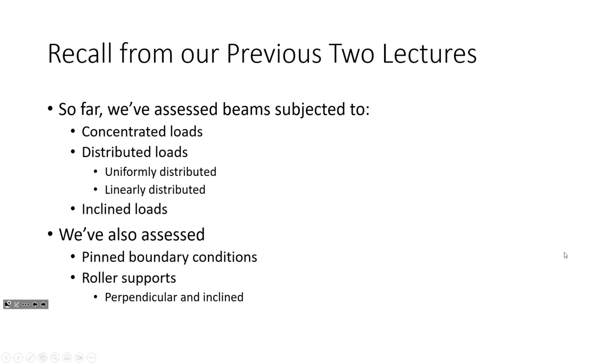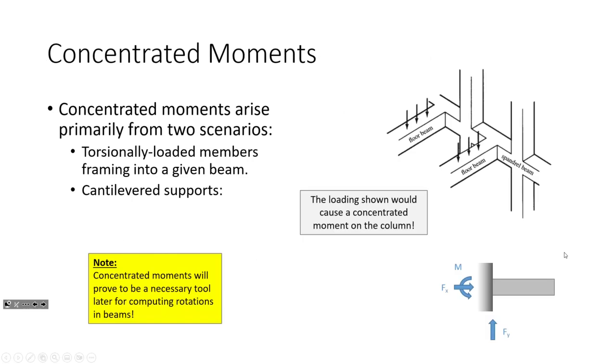As for the boundary conditions that we've assessed, we've looked at simple boundary conditions up until this point. So those are pin boundary conditions and roller boundary conditions. And for the roller supports, we're either looking at perpendicular supports or supports that have an incline. So already just from 2 lectures, we've handled quite a bit. We're not done because we've got a couple more things we need to assess, but so far we've done quite a bit just in these couple lectures.